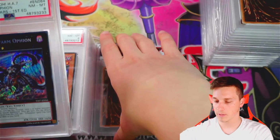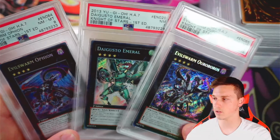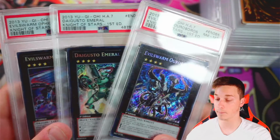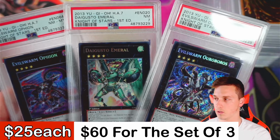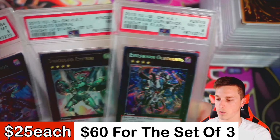Okay, and now we've got some Hidden Arsenal cards. I've got 3 of them. So we've got Daigusto Emerald, Ophion, and Evil Swarm Ouroboros, which is the cover card from that set. Again, I pulled these pack fresh myself when I opened the box, and I thought to grade some, hoping for some 10s, but got a 7 for Daigusto, Ophion got an 8, and Evil Swarm Ouroboros got an 8.